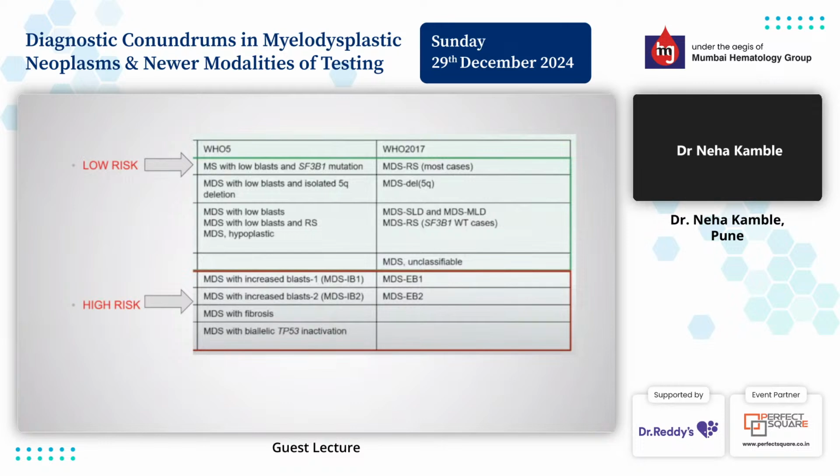So low risk, as opposed to WHO 2017 and WHO HEME 5. First, there is low blast with SF3B1. It was labeled as MDS-RS in most cases. It is a low risk MDS. In fact, it has a good prognosis.